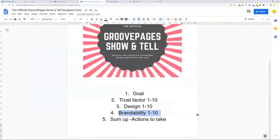So yeah, design is 8. It needs a bit of work. Trust factor is high because the design is looking pretty cool. Brandability is 2, because it's not very brandable. It's just one small shop, but the design and the trust factor is there, so that is it.